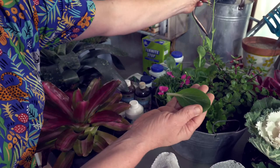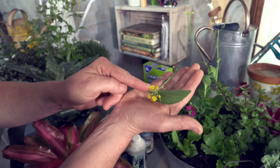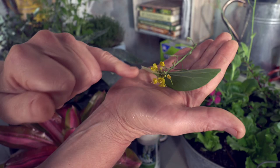And let me tell you, these bits here, the flowers, let's break this off here. The flowers are delicious. These flowers are fantastic. You can eat the flowers as well, all right? They're really yummy, nice and juicy. And we like to leave some flowering.